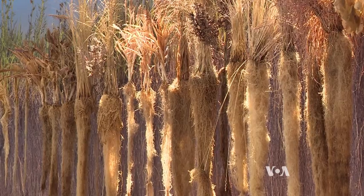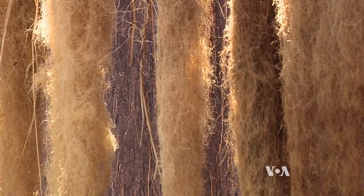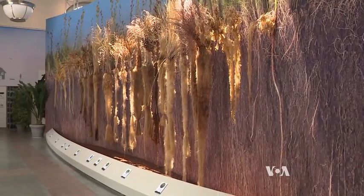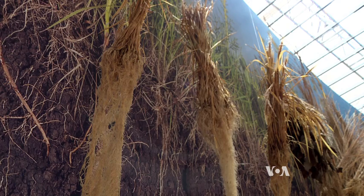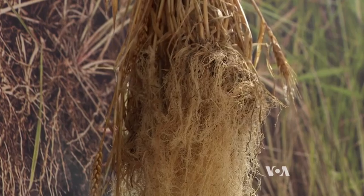These roots from native prairie grasses and annual crops seem to grow directly out of a panorama of a farmer's field. This unexpected scene delivers a powerful message. Roots are the foundation of life.